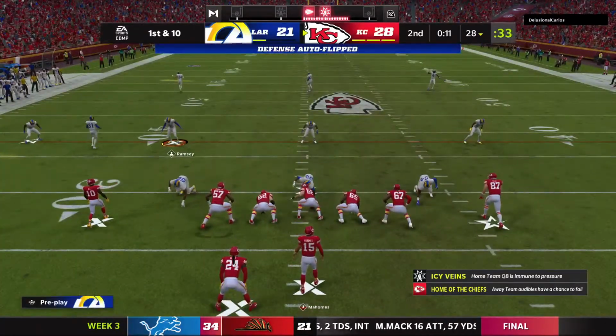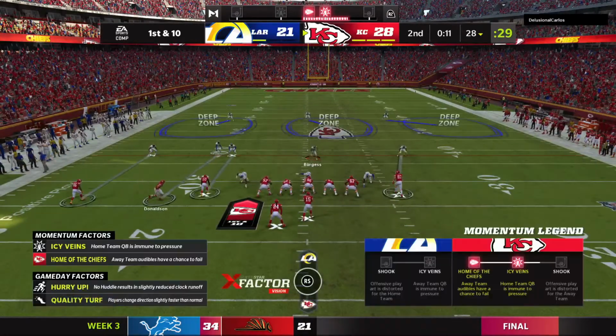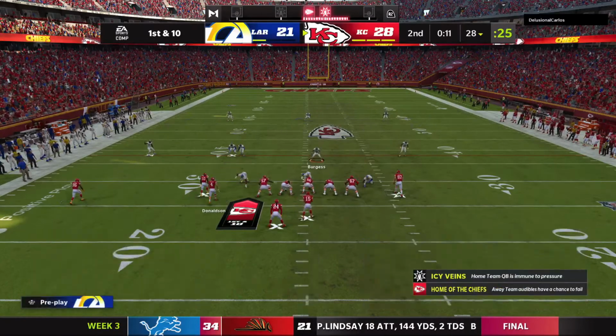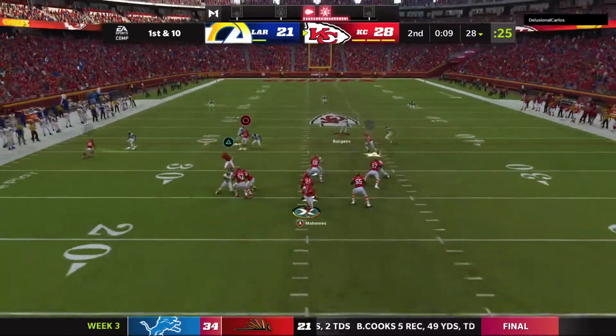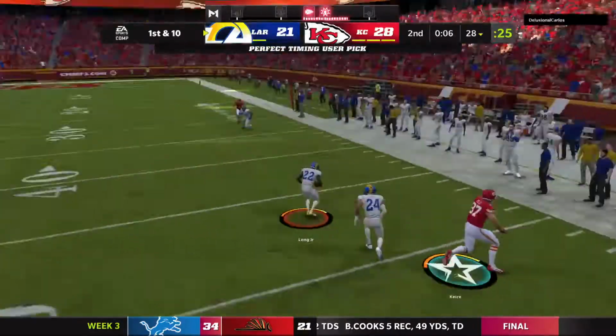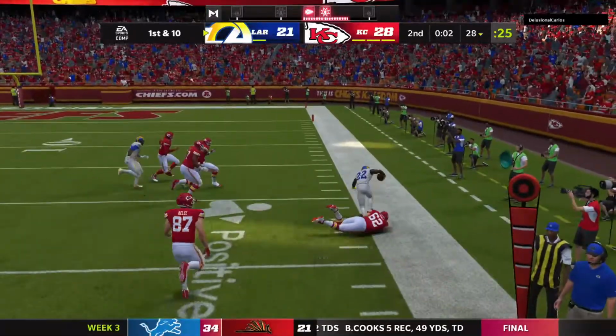The KC offense out of the huddle, ready for their next drive. And with a 7-point lead, they'll likely look to take this to the locker room and not really press the issue. Play action. Now it's Mahomes. Oh, that's into a double team, and it's intercepted. Picked off by David Long.